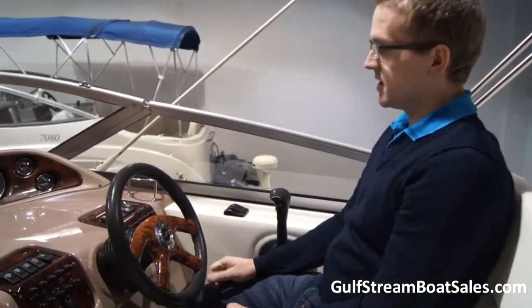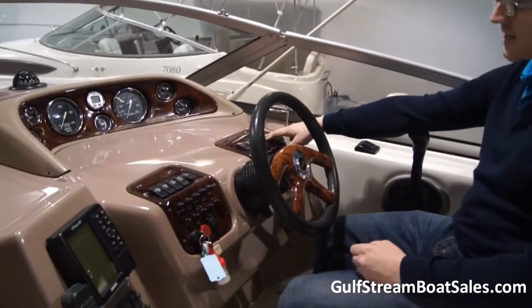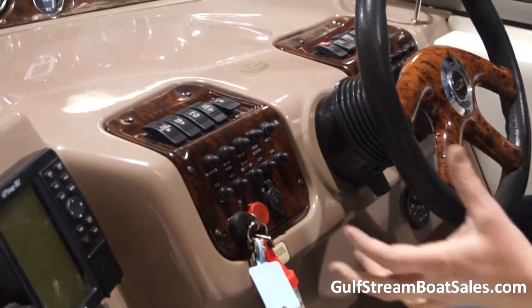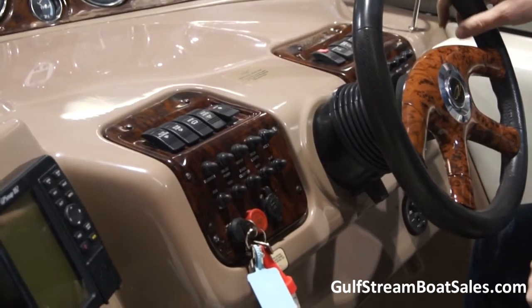The helm itself is nicely laid out. We've got all our 12 volt switches falling easily to hand. We've got circuit breakers then for each of the pieces of 12 volt equipment, so you don't have to go hunting for a fuse box. If something trips, you can just reset it right at the helm.